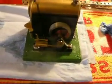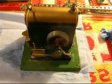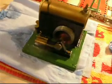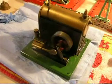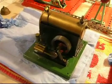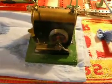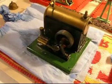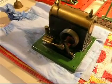Unlike the SEL engines, I notice this one doesn't carry the little characteristic engine build plate, as we can call it, that they had on the SELs, or very similar to Mamod's as well. It hasn't got any mark on it at all, and is branded as such as a Merit engine. I remember Merit making all sorts of other things, such as chemistry kits and so on, and I remember seeing these as a young child in the late 60s, early 70s.